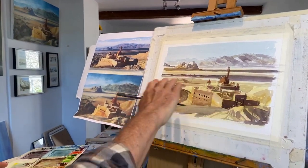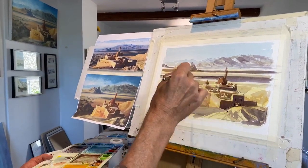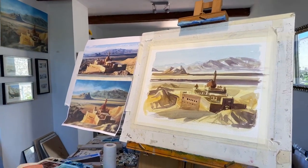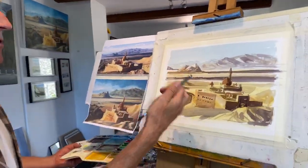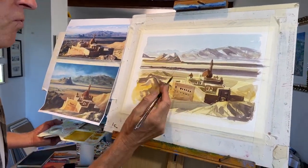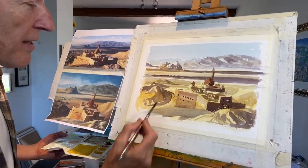Just going to show there's the doorway going through. I might do a little bit of drawing on it. I don't know, I think that's fine. Maybe just a hint. What we wanted was that sort of layered look, the mountains standing away from those layers. This sort of wall. Let me just put a little there.